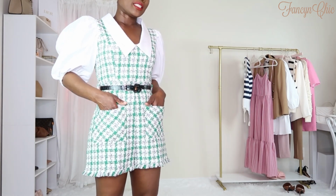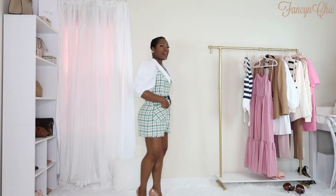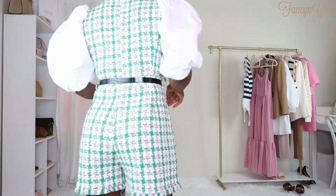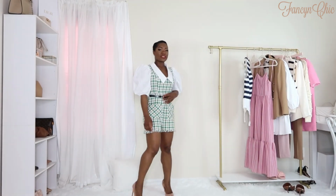I did get in the size medium. I'm not sure how much this was. I just love the style, the sleeves, the color. I just love it. It has a zipper in the back, so I paired this with my new heels, but it can look nice with black or cream heels as well.